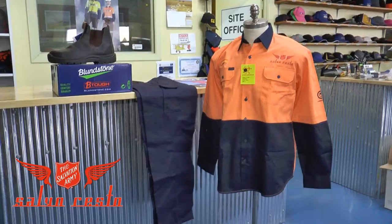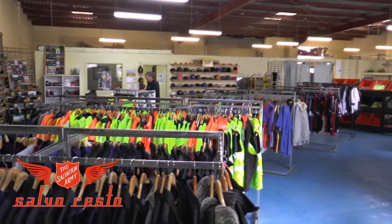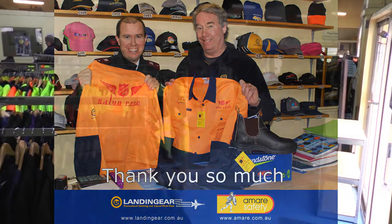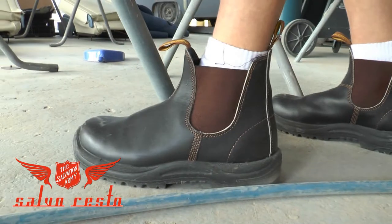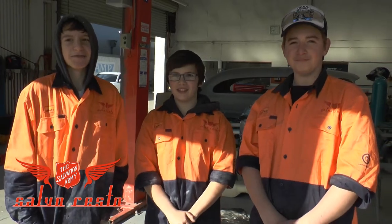This week, Amair Safety and Landing Gear donated shirts, pants and boots to the project for us to wear. Landing Gear is based in Williamstown and Lieutenant Hobbs went to pick the clothes up this week. I'm quite happy we got it now because it's comfy and I'm very happy to have it. Thank you very much. Thank you, Amair Safety and Landing Gear.